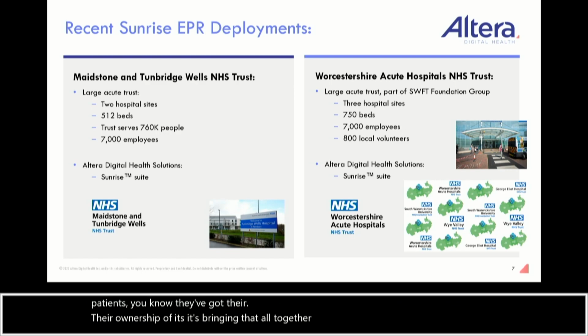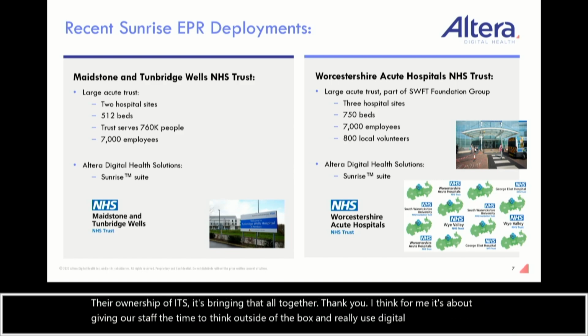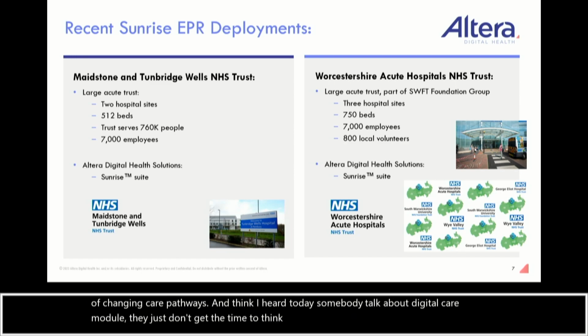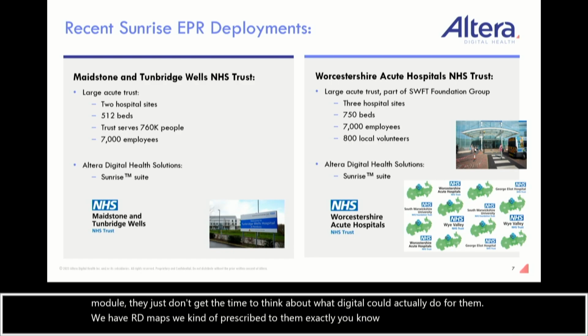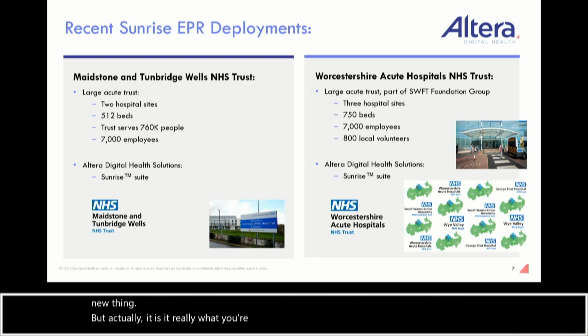Thank you. Jane? I think for me it's about giving our staff the time to think outside of the box and really use digital in an innovative way of changing care pathways. I think I heard today somebody talk about digital care module. They just don't get the time to think about what digital could actually do for them. We have roadmaps, we kind of prescribe to them exactly, virtual ward is the next new thing. But actually, is it really what your local population needs?